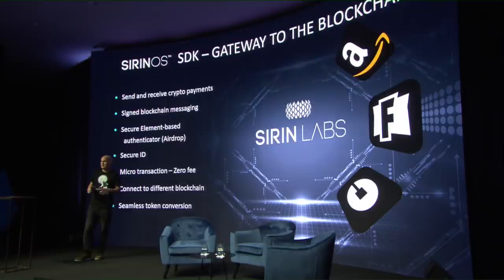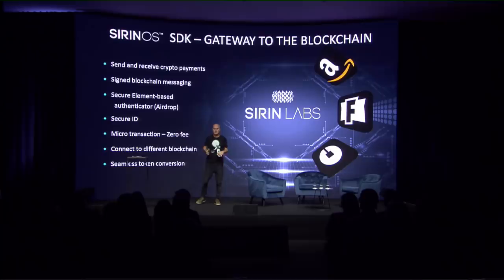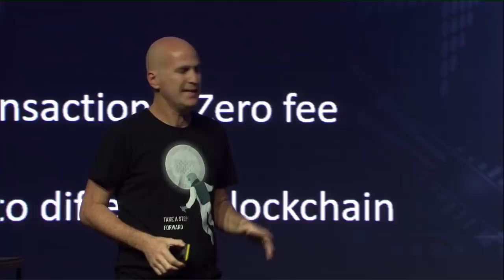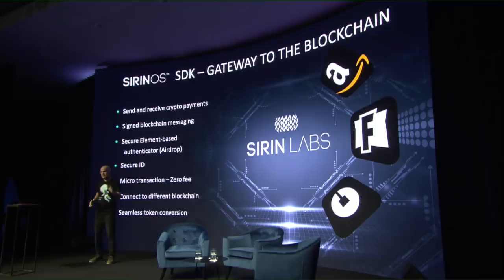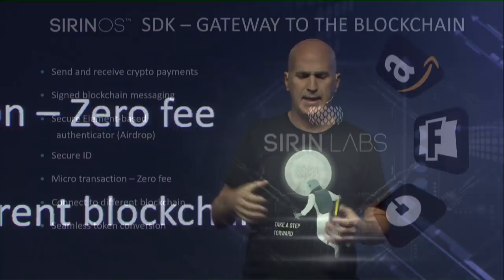Today, there isn't any killer application on the blockchain. Why? Even for an experienced developer, there is a big learning curve. Therefore, we have created the SDK for the blockchain, a software development kit, the gateway to the blockchain, so that every application can start and move to the blockchain. With a simple API, developers can concentrate on their core business and leave the hard work to us.